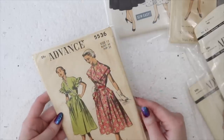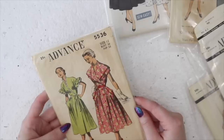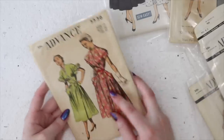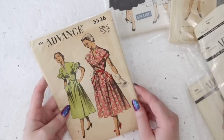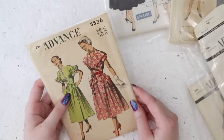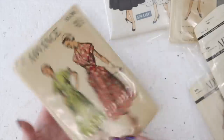This one is super cute. This is for a house coat, I'm assuming. You've got a relatively full skirt with very large pockets, one of which options has kind of decorative tops on them. Then you've got this option for a very large lapel as well. You also have an option to insert ruffles into the dolman sleeves. It's just cute. It's got a lot going on, but it's very, very cute.